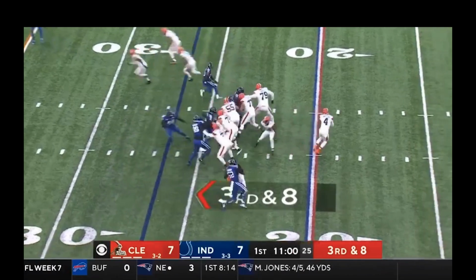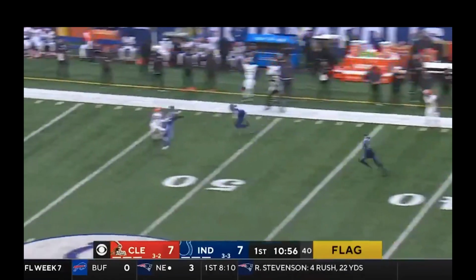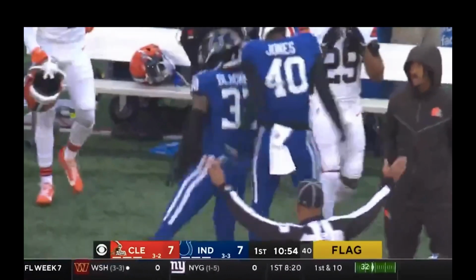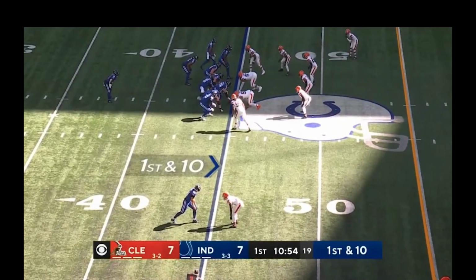Play clock down to 0. They barely get it off. There is a flag thrown. Watson's going to throw on the run, and that pass is picked. Julian Blackmon with a snatch. Trying to rally the troops on that Brown sideline.